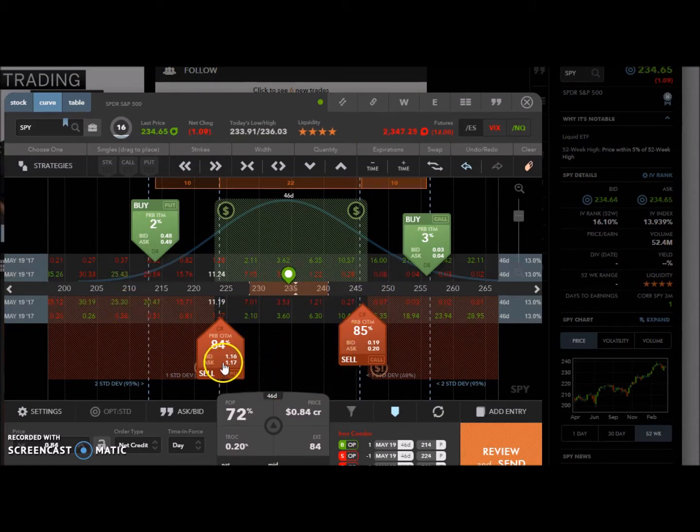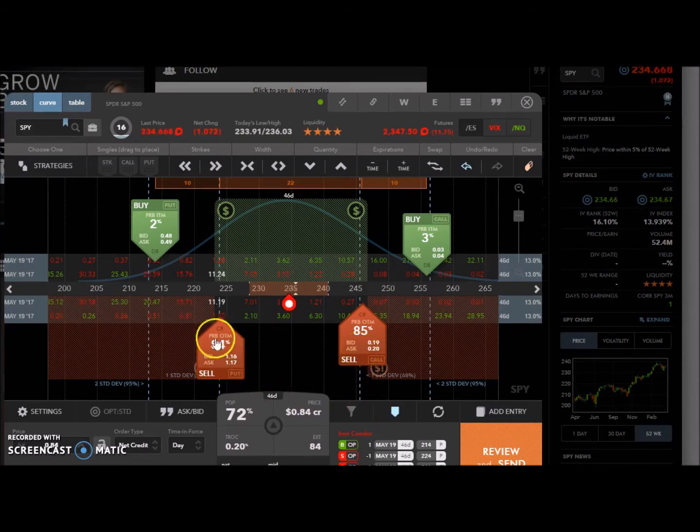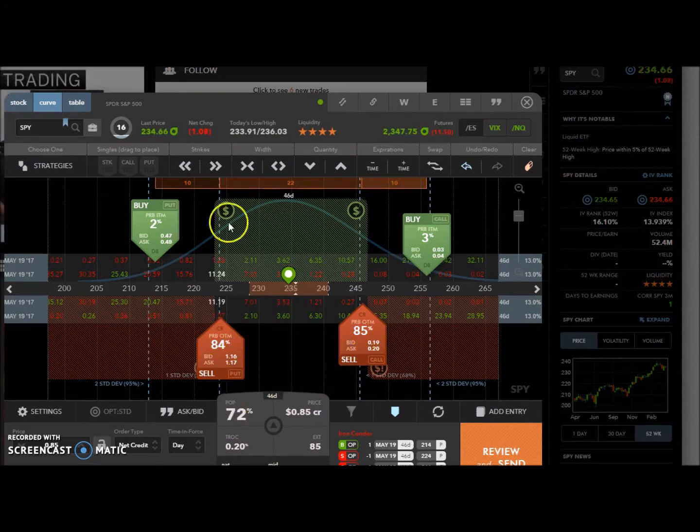You are gonna sell a put, one standard deviation out of the money, and you're gonna sell a call, one standard deviation out of the money. Probability should be as close to 84% as possible, and that's these blue-white dotted lines down here. And if you don't have Dole, you want to look for a probability out of the money at 84%, which should be on any trading platform.